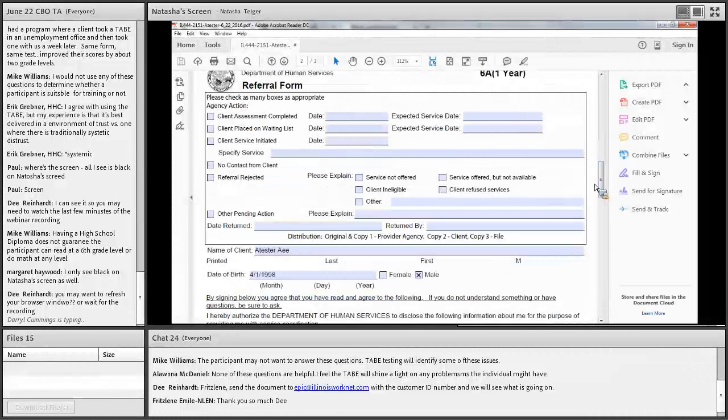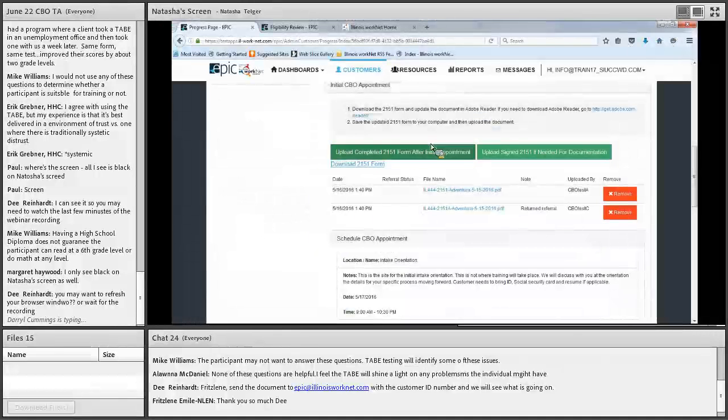So in order to enroll them into the program, you need to either select that the client assessment was completed or the client services initiated, and save it and upload it back into the system. And then once that is uploaded, it will unlock the option to enroll the person in the program.